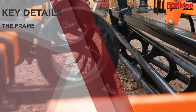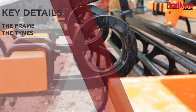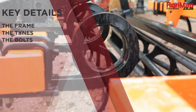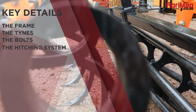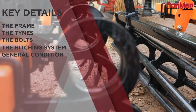the tiller frame, the rigidity of the tines, the bolts, the hitching system, and finally, the general condition of the unit.